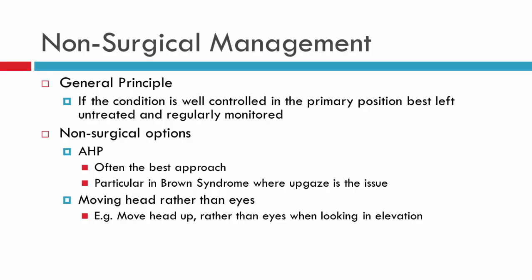How long should you wait for spontaneous recovery? Some studies suggest that this will generally occur by the age of about 15. So you should wait for at least this length of time if your patient presents to you as an adult. If there is still significant Brown syndrome there, then you can assume that it's likely not to recover from here on. Although, mind you, there are, just to complicate things, cases of spontaneous resolution in adulthood.